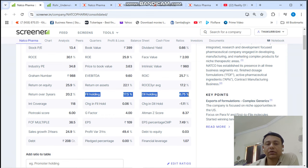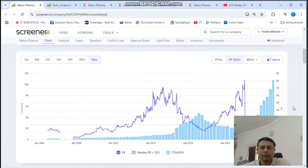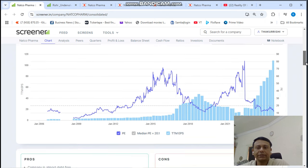DII and FII are also holding this company. Recently, the DIIs have sold around 1.1%, while the FIIs have bought 0.6%. Altman score 8, a very wonderful score, right? They have nothing pledged. They have a debt of around 208 crore, which is very less. Piotroski score is 6, which is a very good score. So now let us go to the price chart.